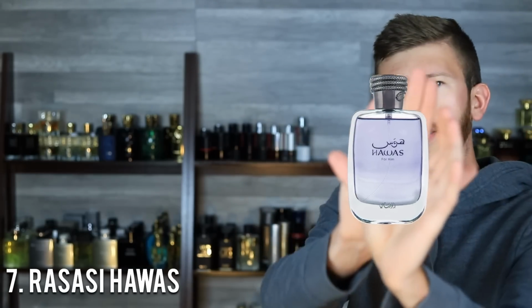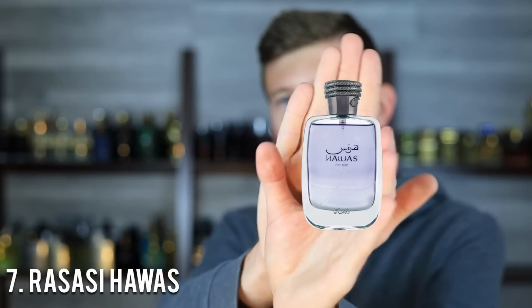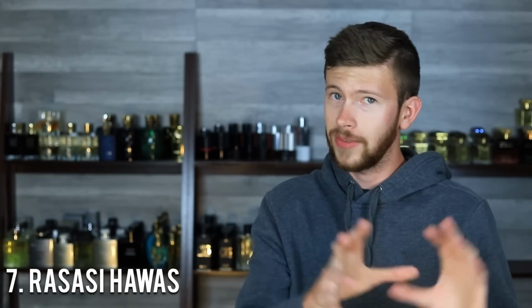At number 7, this one really didn't get a whole lot of love in the comments, but it still did. It's RASASI HAWAS. Now this is where I would hold up the bottle, but then immediately have to cover it with the back of my hand so you can't see my face through the bottle where it looks weird. So we'll just reenact that right here because I know that's everyone's favorite part, and sometimes I'll forget and you can see it. My face is all twisted up and looks weird. Luckily you don't have to see that part.